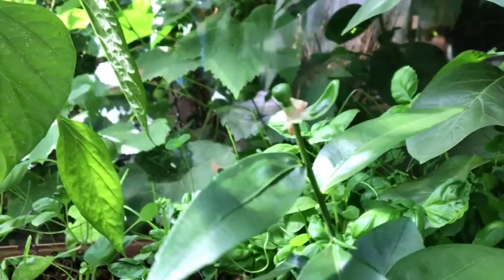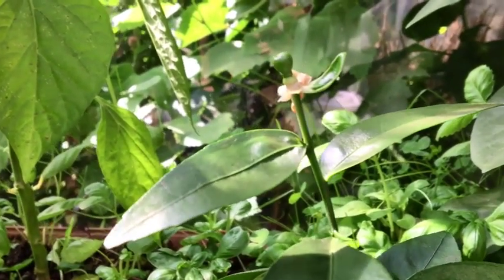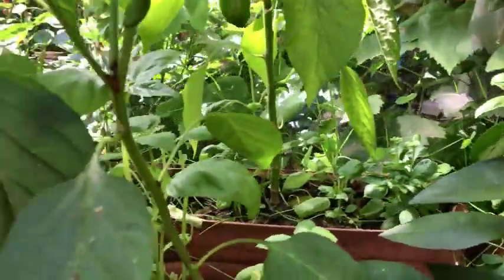So remember my grapefruit that had opened up? Look at there. It actually has a fruit forming on there. Whether or not it actually will make it to maturity, we'll see.